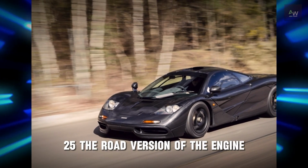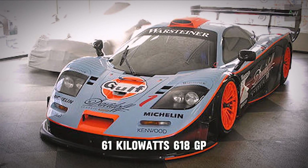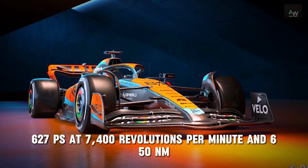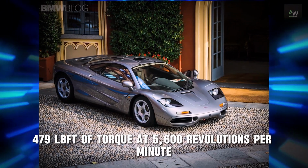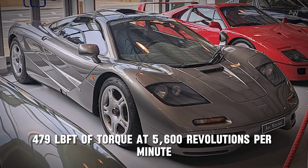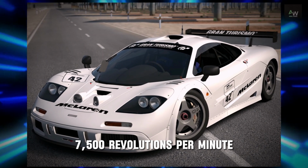The road version of the engine used a compression ratio of 11.1 to produce a maximum power output of 461 kilowatts (618 hp, 627 PS) at 7,400 revolutions per minute and 650 Nm (479 lb-ft) of torque at 5,600 revolutions per minute. The engine's rev limiter is set at 7,500 revolutions per minute.